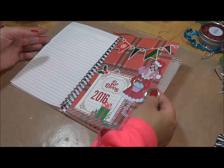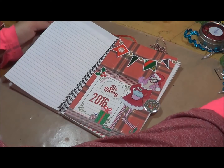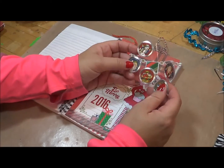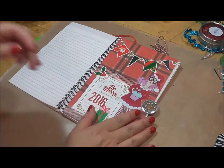These are little metal stickers. I bought a set of them. I saw them over here. I don't have a whole lot left, so I'll have enough for 5 more years. Hopefully I can remember where these are. No, I'm just kidding. I put them in my Christmas stuff.